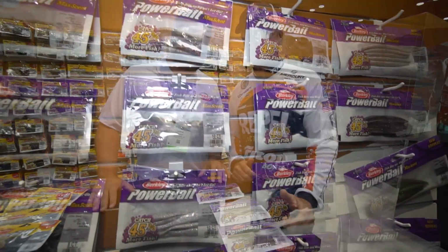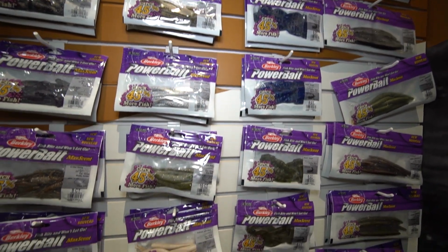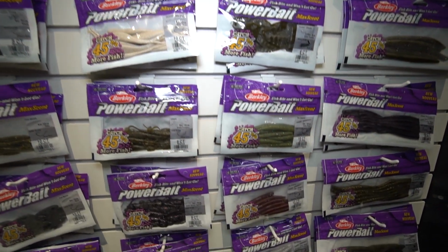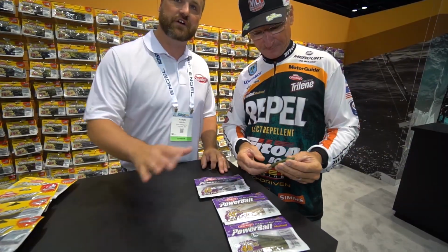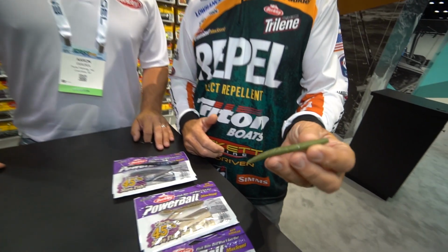You know, it's pretty exciting not only to have an awesome product, but to continue to improve with that product with new shapes. We already know how good Maxscent is. It's unbelievable. Absolutely phenomenal. 45% more fish over and above PowerBait. And it never dries out. I mean, you can leave it laying on the deck of your boat forever.